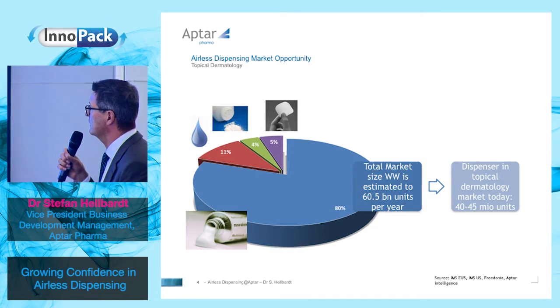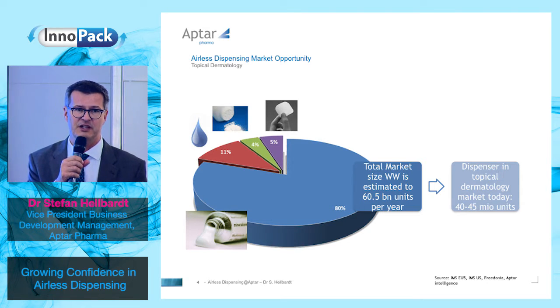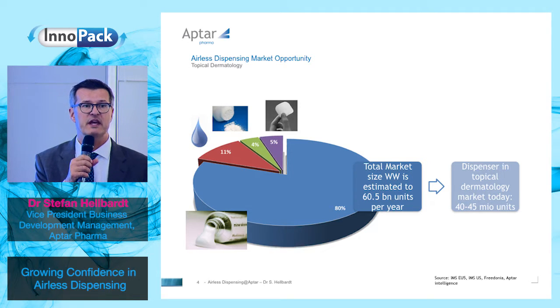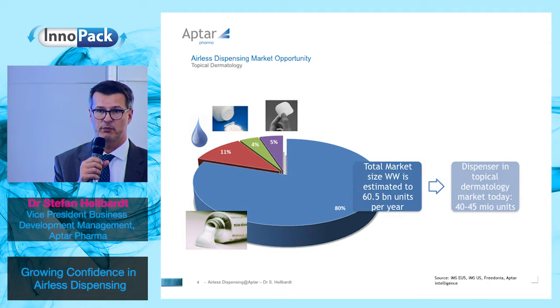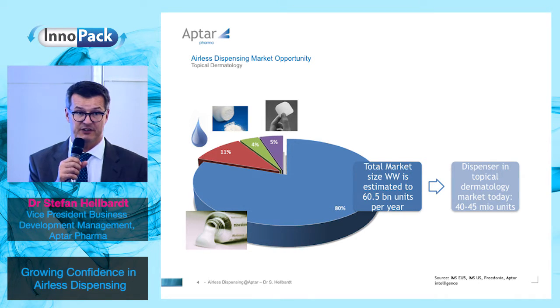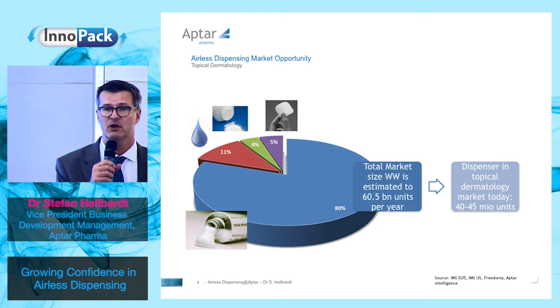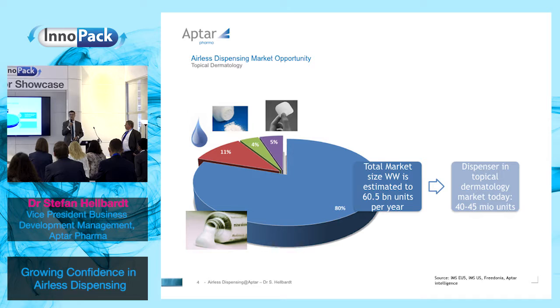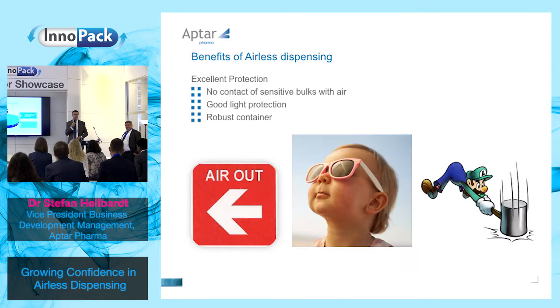If you look into the total market size, and that's a bit like of Aptar Pharma Intelligence we did, we're talking about 60 billion units per year in the entire worldwide market for topical dermatology. If we look into dispensing systems, it's much, much less. It's about 40 to 45 million, which are annually sold into that market. So there's room to grow. I'm not saying that we're going to change all the 60 billion, but there's room to grow for your products within this niche of dispensing of semi-solid products, topical products.